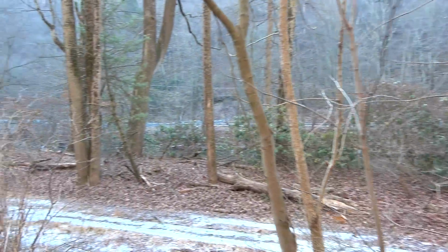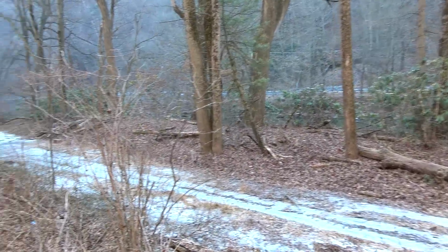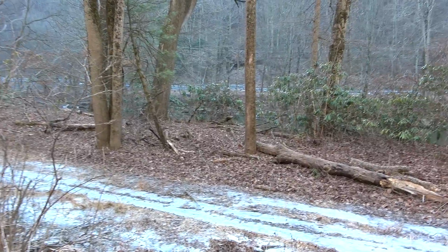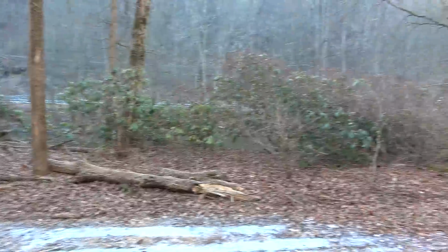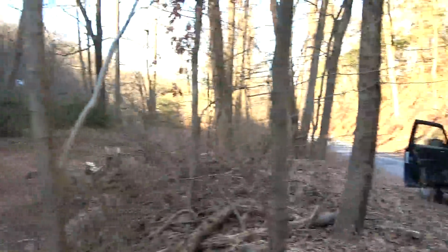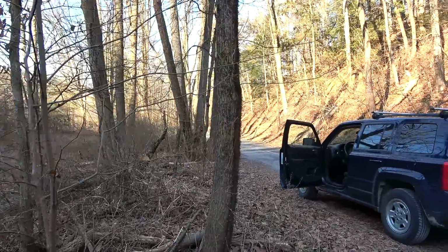So yeah. Here's the old canal bed. Right there's the towpath trail. Cool. All right, let's get up to the parking area.